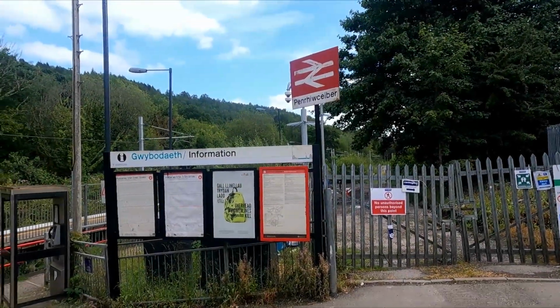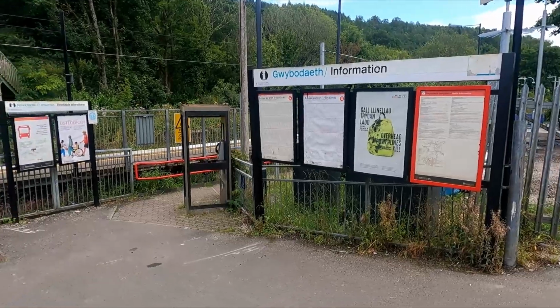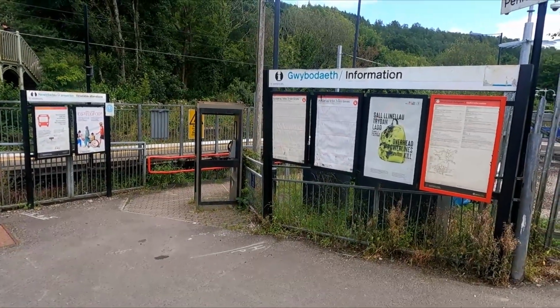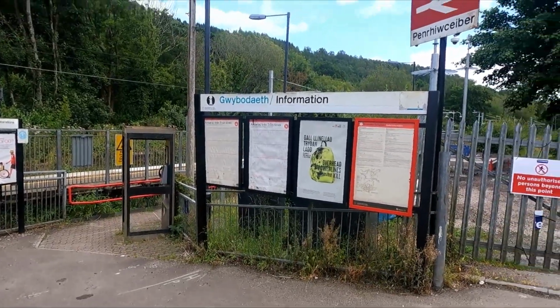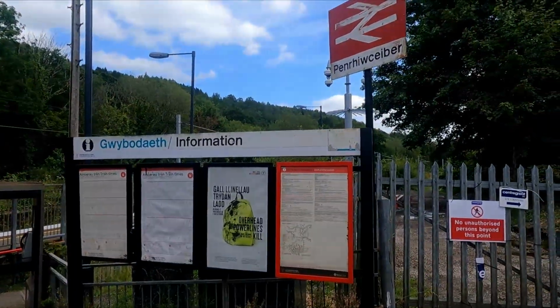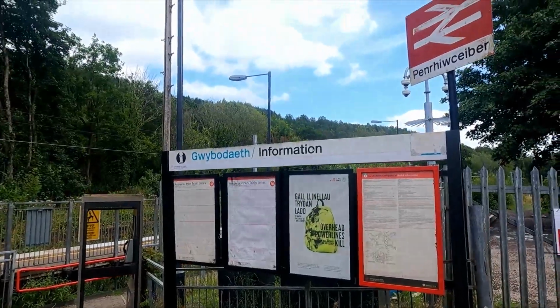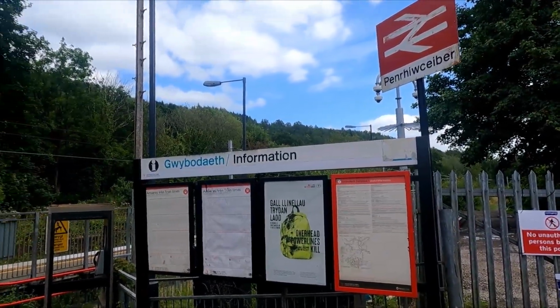Right, welcome to Merthyr. Is that how you say it? Yeah, well, some say it as Pembroke, but they say on the announcement it's Pembroke. Pembroke. Okay, interesting. Anyway, this is the final intermediate station on the line before you get to Abercynon from the Aberdare branch. We are going to head into the station and update you from there.